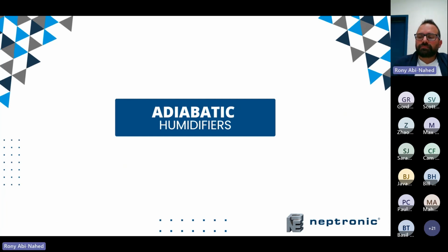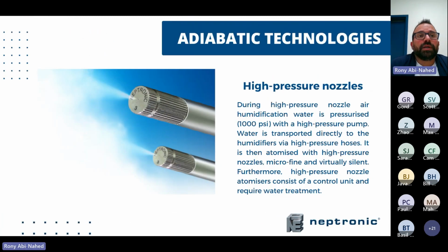Okay, so now we spoke about isothermal unit, which I said, you need an external source of energy to get your steam out. The second option is adiabatic, where you use the heat from the space itself to create the evaporation process and get your air to be cooled and humidified. On the market, you have mainly 4 different options. The first option, it's the high pressure system. So a high pressure system, how does it work?